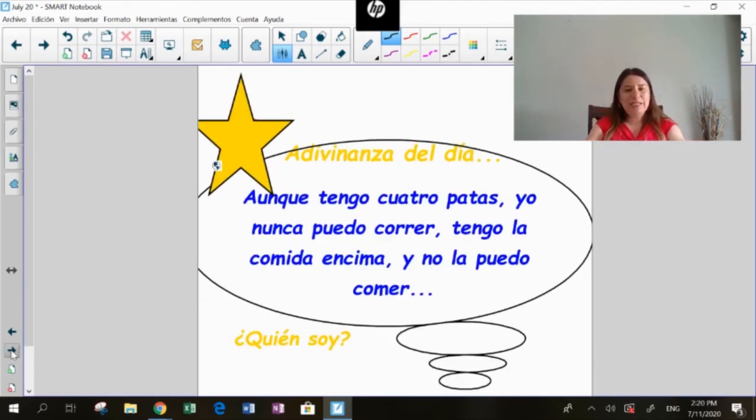Necesitamos un descanso. ¿Están listos? Vamos a descansar con nuestra adivinanza del día. Recuerden, la semana pasada hicimos adivinanzas sobre animalitos. Esta semana las adivinanzas son sobre cosas que hay en nuestra casa. ¿Están listos? Como siempre, yo leo y ustedes escuchan y después leemos todos juntos. ¿Listos? Aquí vamos. Dice así, adivinanza del día.